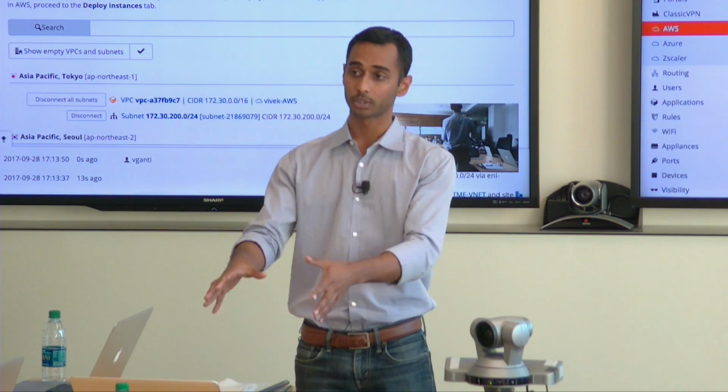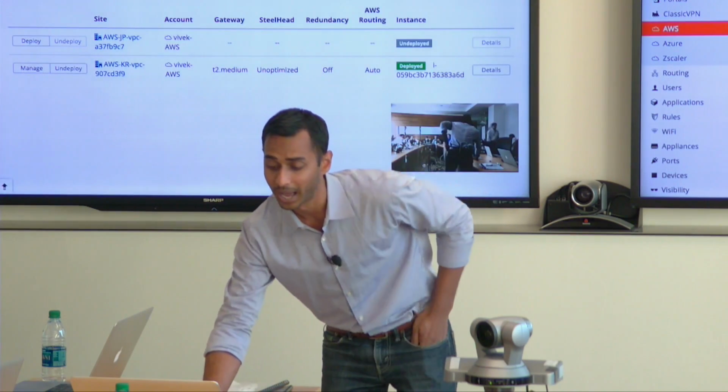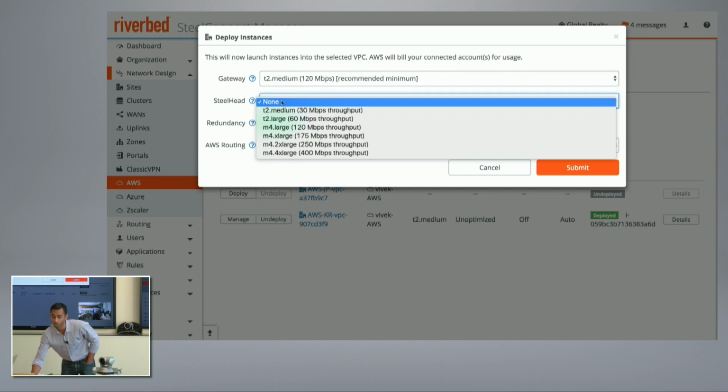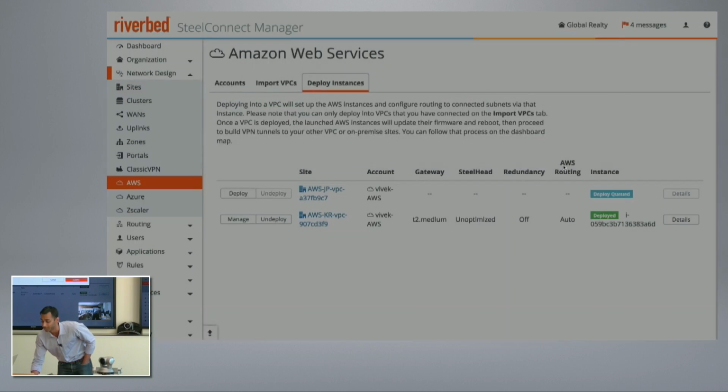Okay. So when I click here on Connect the subnets, you'll see that when I click here on Deploy, I have the option to deploy our gateway and an EC2 instance of our choice. I'm going to leave this at medium. And because I want end-to-end optimization also, I'm going to choose T2 medium. Of course, there's high availability. I'm going to leave that on. And this is really the key source of this, where AWS routing is automated by us. You won't have to do anything manually.